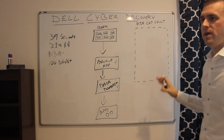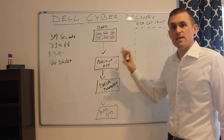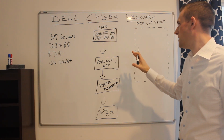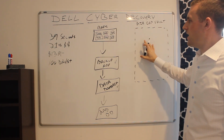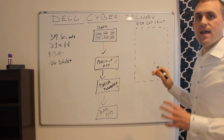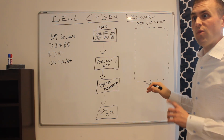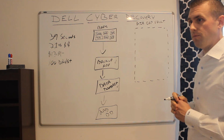This AirGap vault will be another copy of your data, could reside in the same production data center, in a separate rack, a separate location in that data center, that is vaulted off from the network. So when I say vaulted off, you cannot access this at all unless you are physically standing there, logging in at the console. In addition, if we take a step further, we require two-factor authentication to get into the vault.